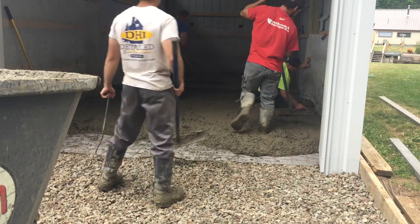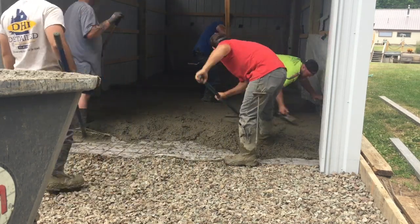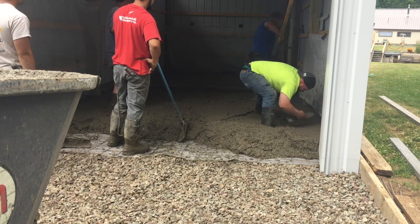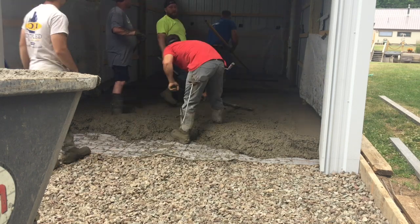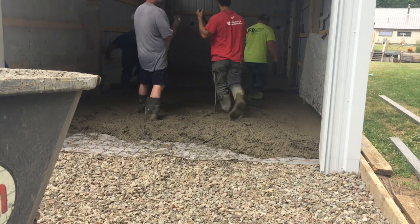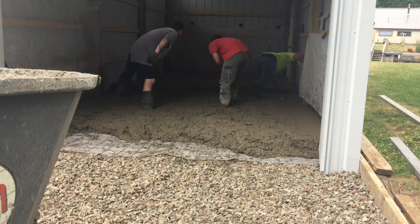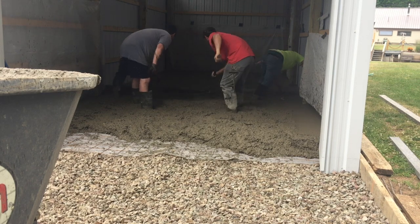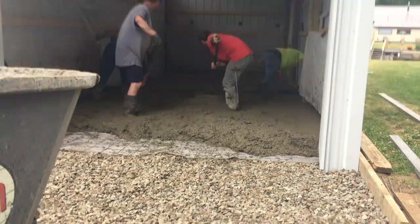And that was huge because we were able to get this job done, because it's been hard to get concrete this year. Everybody's just doing so much concrete work. The concrete companies are real busy, so we've had trouble getting concrete. So this was a Saturday. We ended up pouring this on a Saturday, and it wasn't too hard to get concrete that day because of the rain. A lot of people had canceled.